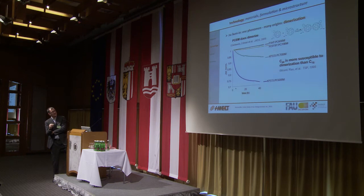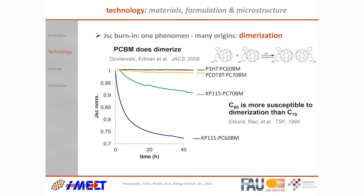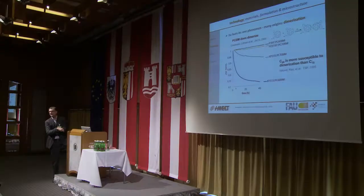The first thing which was documented came from the groups of Belectric and also from Guldi, and they proposed that the dimerization of PCBM is going to play a role in these bulk heterojunction composites. It kind of would make sense because people saw that C60 is more critical than C70, and this was shown earlier, that C60 is more susceptible to dimerization. It also happens in PCBM.